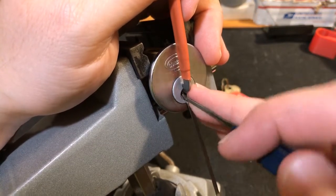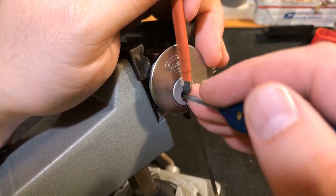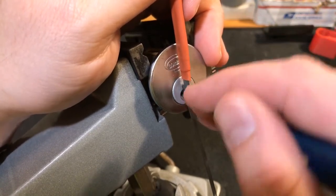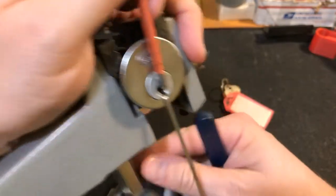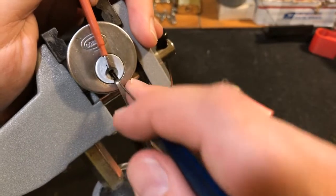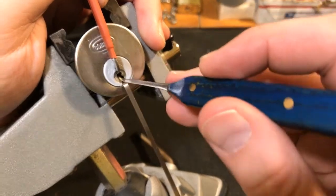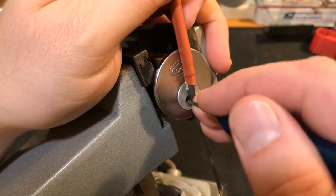Let's see here. Okay, 1, I think we got 1 set. Okay, 2, got a bunch of clicks off of 2 just now. And what I've done is I've moved my pick, instead of picking from here, I've moved it up to this ledge right there, just to give me a tiny bit more reach on it.